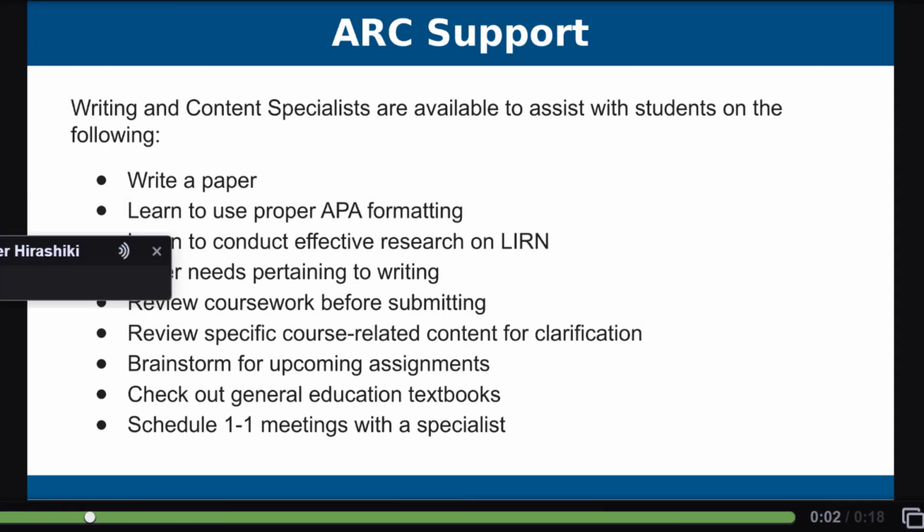ARC specialists help support students with their homework and projects, things such as writing papers, APA formatting, conducting LEARN searches, scheduling one-on-one appointments, and overall academic support can be accessed through the ARC.